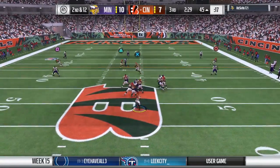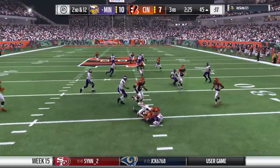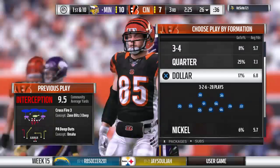Here's a play fake as they set up to throw. And for a 3rd time tonight, he's intercepted. A great read, and it's picked off. And they will take over at the 26-yard line. And now out comes Minnesota.